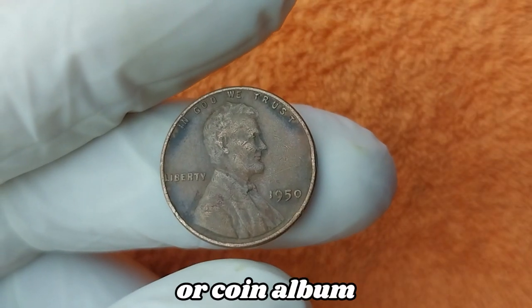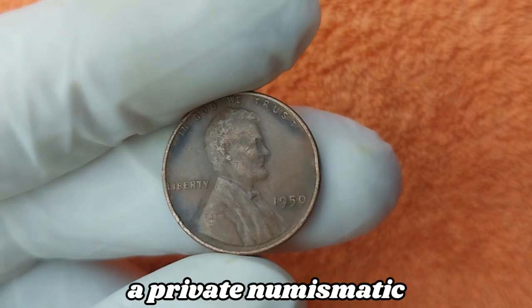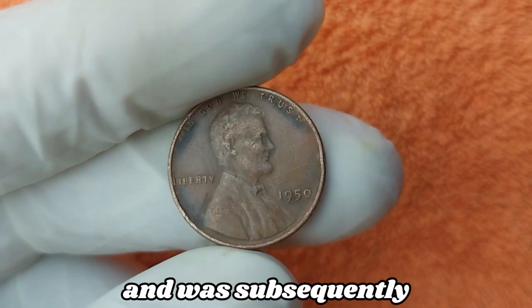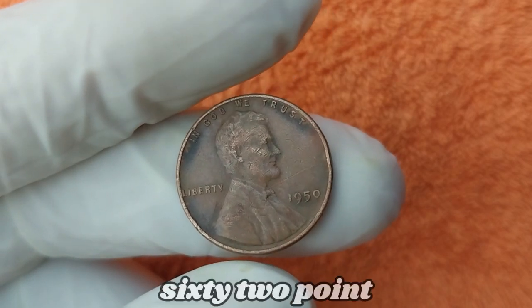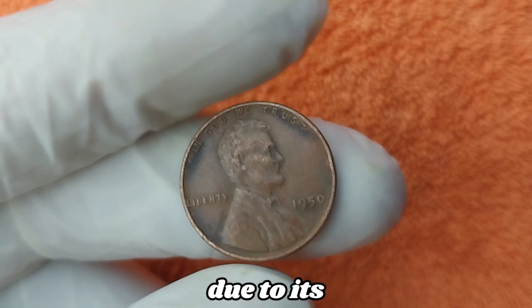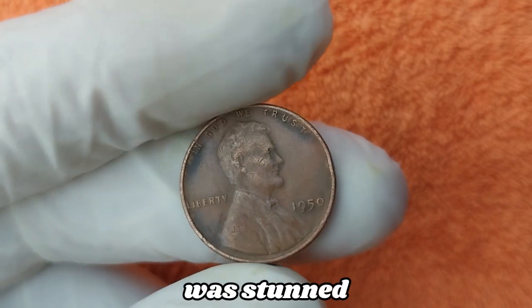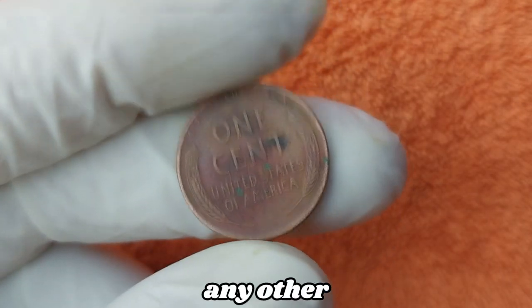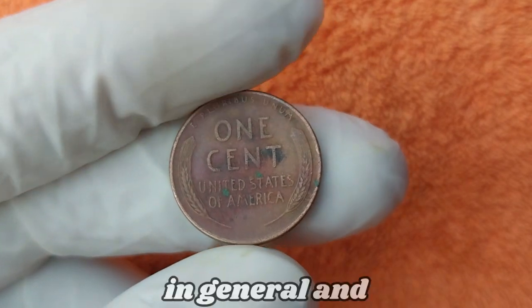safety deposit box, or coin album, and when one such coin reportedly appeared at a private numismatic event and was subsequently analyzed and certified with a staggering price estimate of $62.5 million due to its one-of-a-kind blend of errors and historical mystery, the coin world was stunned, setting off a global hunt for any other similar examples and further boosting demand for 1950 wheat pennies in general.